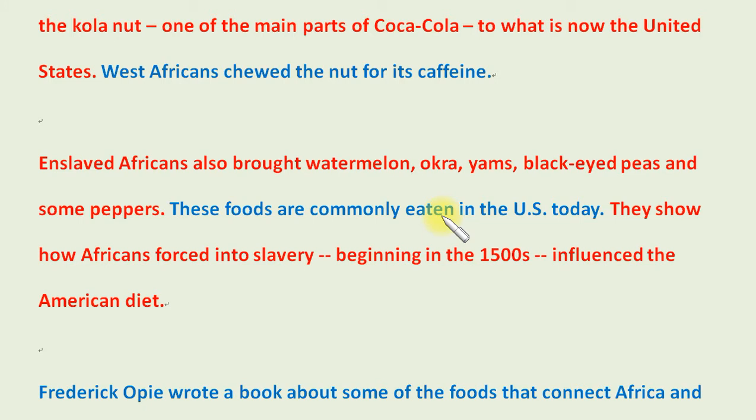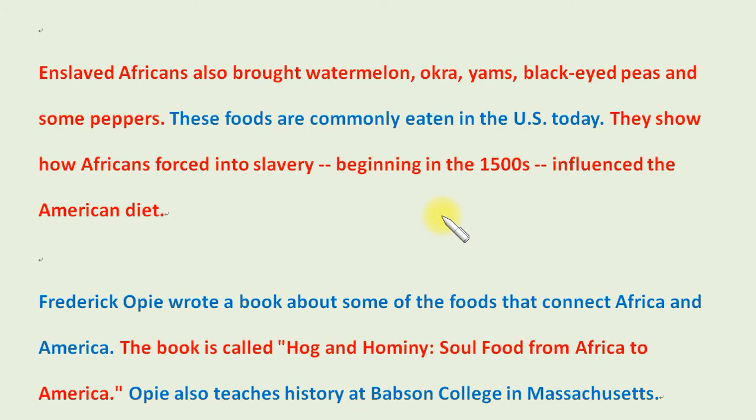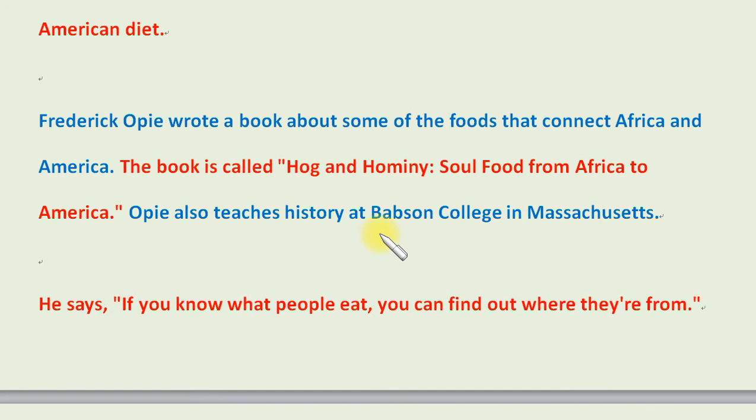Enslaved Africans also brought watermelon, okra, yams, black-eyed peas, and some peppers. These foods are commonly eaten in the U.S. today. They show how Africans forced into slavery, beginning in the 1500s, influenced the American diet.